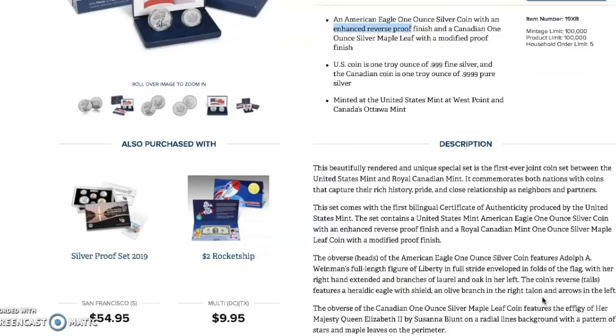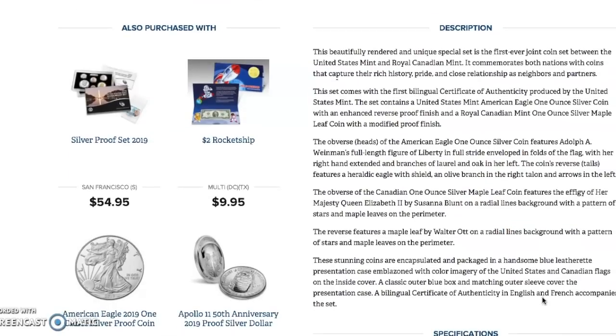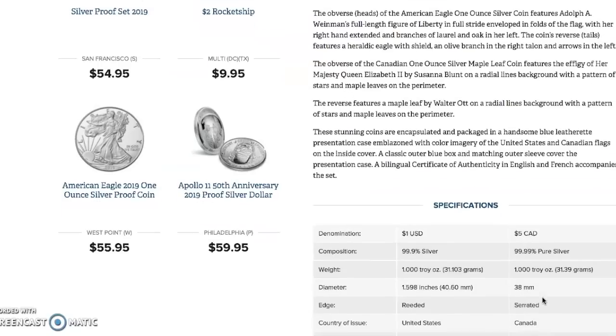The obverse of the eagle features Weinman's full length Liberty, skip. The obverse maple leaf, the effigy of Her Majesty, skip. Reverse features maple leaf, okay. These stunning coins are encapsulated and packaged in a handsome blue leatherette. Okay, well, I think that is it.